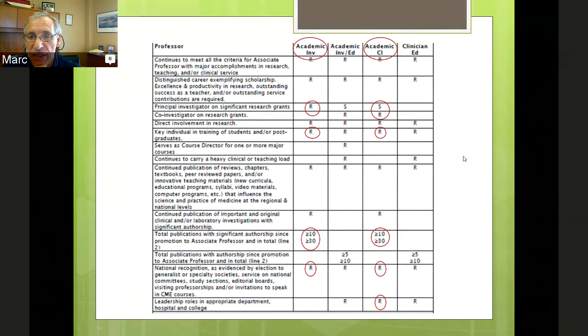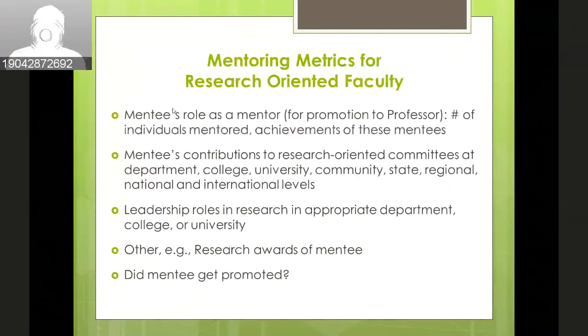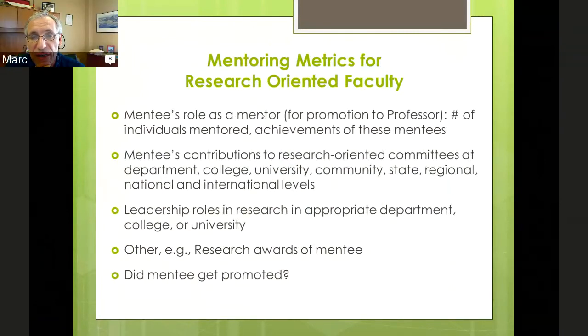And many of these are actually quantifiable. For example, the number of grants submitted, the number of grants funded, these are very straightforward, and all of us do this all the time. The number of first authored publications, the number of senior authored, the importance of the publication's impact factor, was an editorial written on the papers, and then career development progress of the mentee with number of presentations at national and international meetings, invited presentations, election to study sections or specialty societies. And then, did the mentee participate as a mentor, because nowadays our promotion does take into account mentoring as part of the requirement for promotion to professor.